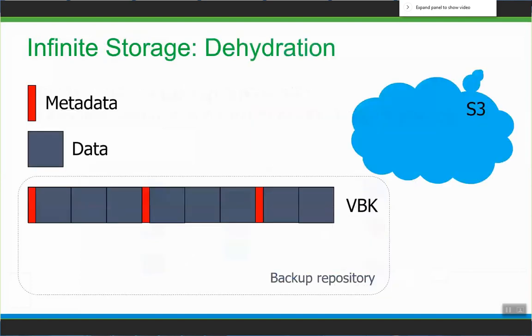Extremely easy to set up. It's built around the SOBA. You probably saw the scale-out backup repository in the backup infrastructure. Create those two pieces, create the policy, and it will take care of the rest. And essentially, this is how it works.